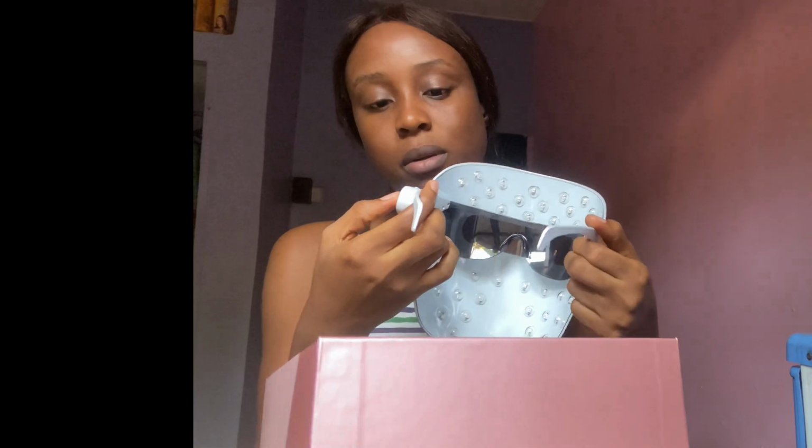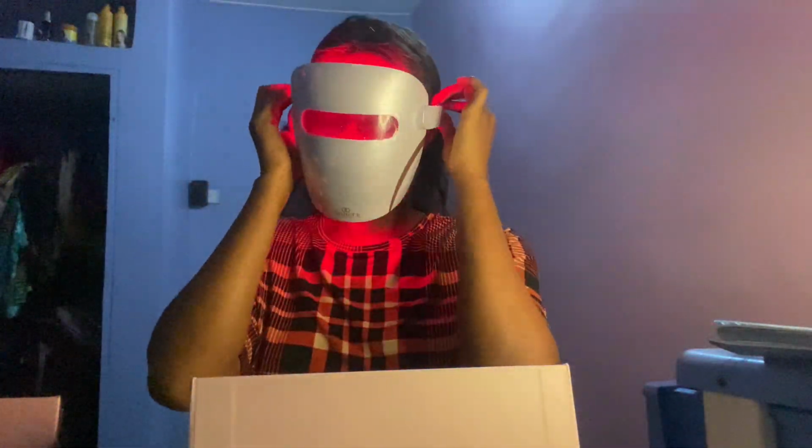And after that, I used the mask and I decided to go with the red light. That was the most suitable for my skin. And after using this mask, I just gently lay down and wait for it to turn off after 10 minutes. You see, this is my next day of use, and it's really easy to use, as you have already seen. After using it this particular day, I decided to take a snapshot and I noticed that there was an improvement in the luminance of my skin.